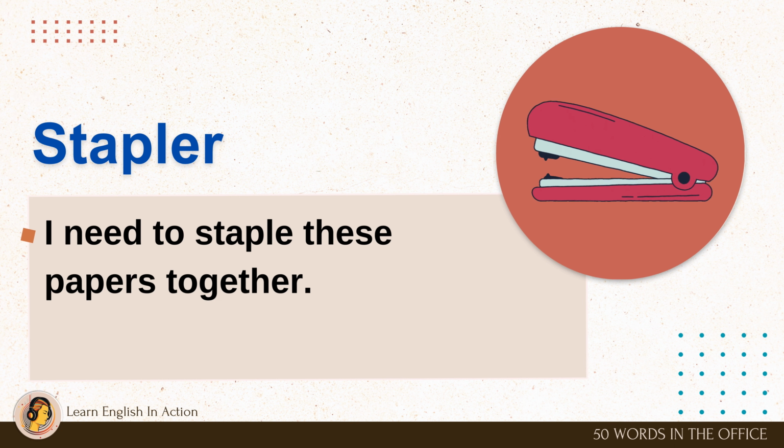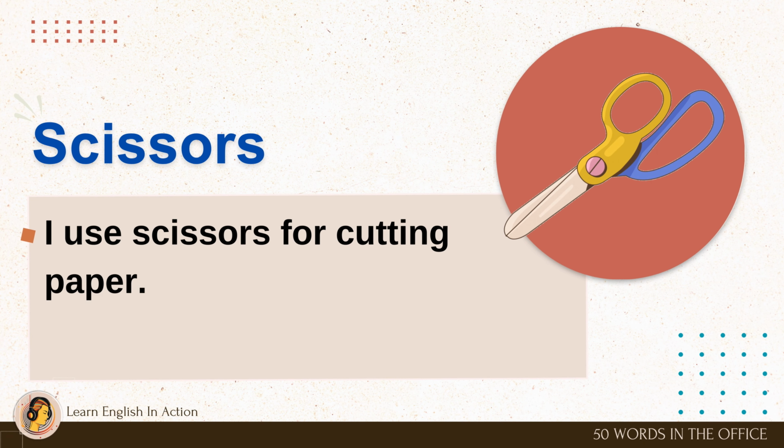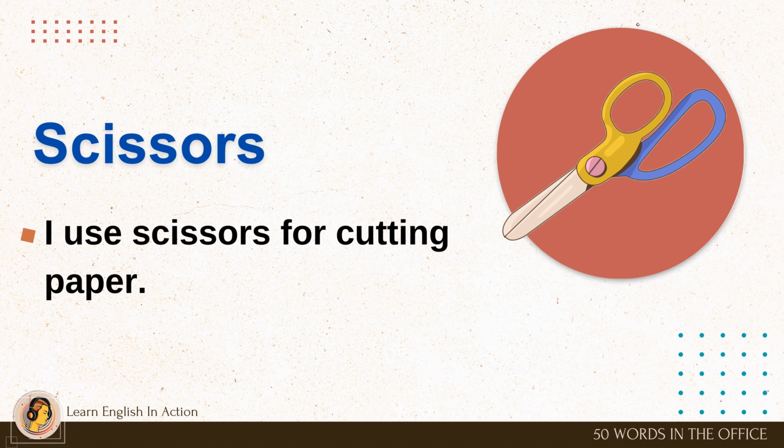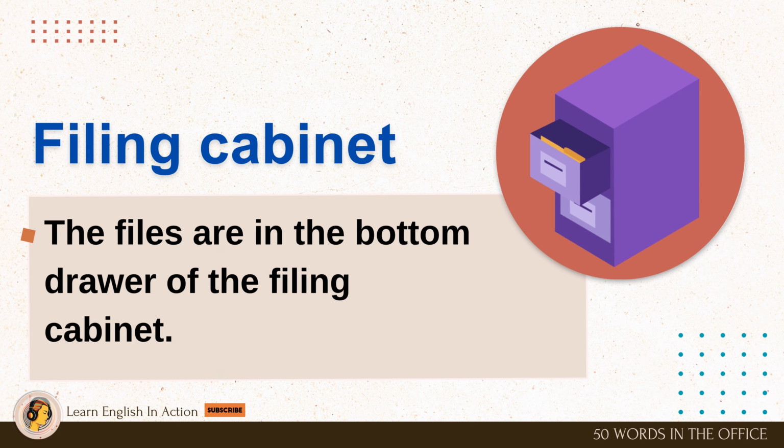Stapler. I need to staple these papers together. Scissors. I use scissors for cutting paper. Filing cabinet. The files are in the bottom drawer of the filing cabinet.